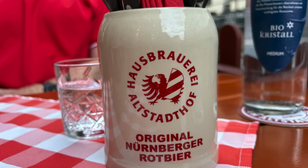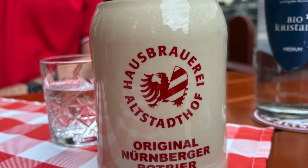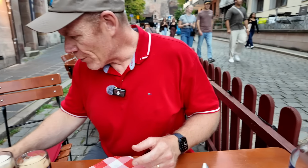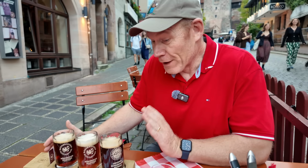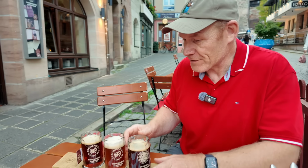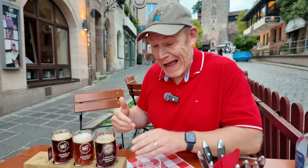All right, so we are at the Hausbrauerei, the Altstadthof. And so, Nuremberg traditionally is home to red beer. And this is really big in the Middle Ages. I think they started brewing it in the 1300s or something like that. And it was under strict brewing regulations. But it kind of fell out of favor with more like a lager beer, what they call Helles, a light beer, traditional lager. But it was resurrected in the 1980s, and this place, the Hausbrauerei Altstadthof, played a key role in bringing it back and brewing it.